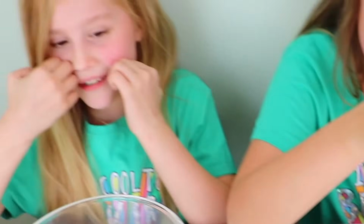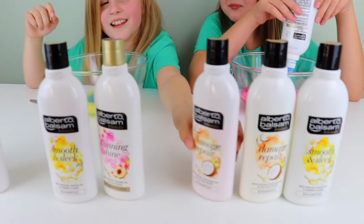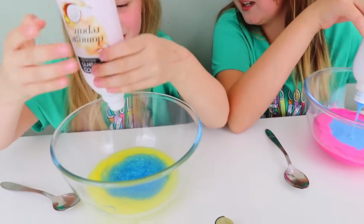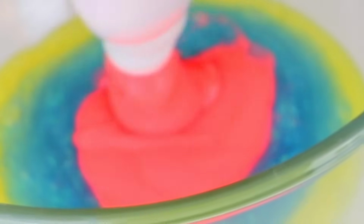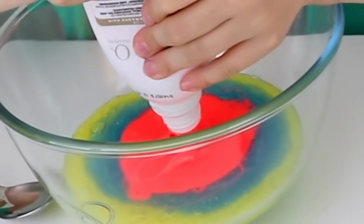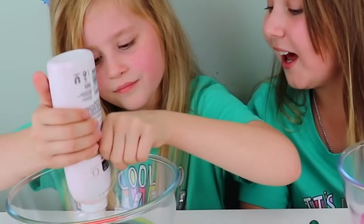I'm gonna choose mine now. I'm going to choose this one. It looks like pink to me, but could it be shampoo? Yes! It's like a neon-y, pinky coloured paint. It's so cool. So far. Lucky! Oh, now I've got, that looks very cool.